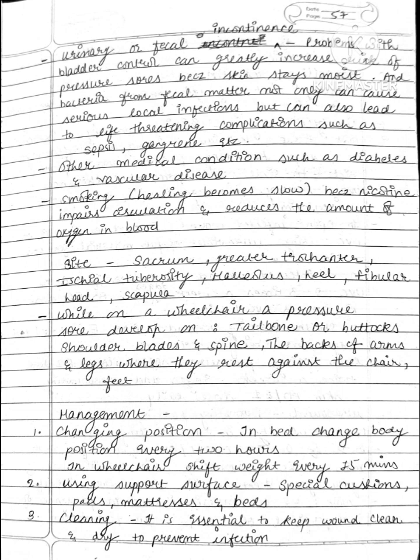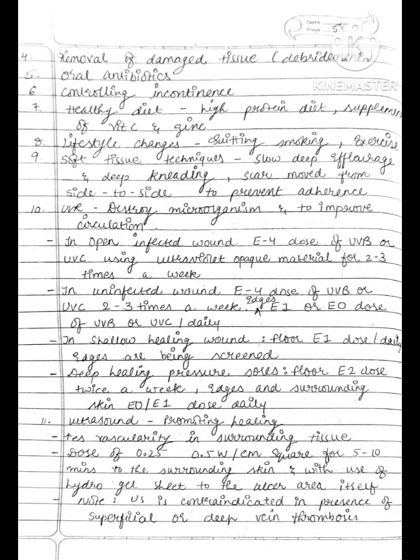In a wheelchair, shift weight every 15 minutes. Using support surfaces: special cushions, pads, mattresses, and beds. Cleaning. It is essential to keep the wound clean and dry to prevent infection. Removal of damaged tissue, oral antibiotics, controlling incontinence, a healthy diet, a high protein diet, supplements of vitamin C and zinc.